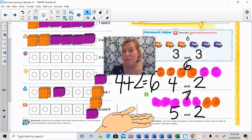If you knew that there were 4 hiding in my hand, go ahead and give yourself sign language cheers. This is a great game to play. And all you need are objects and your hands. So it's really easy. We're going to be working on combinations of different numbers all week this week.